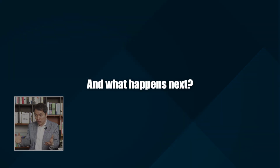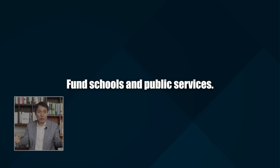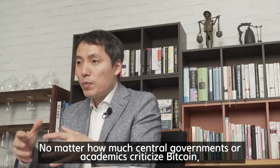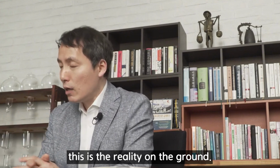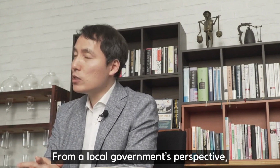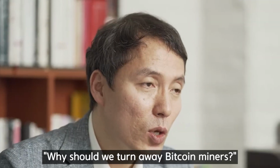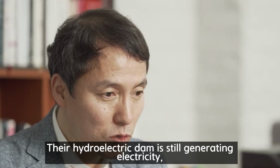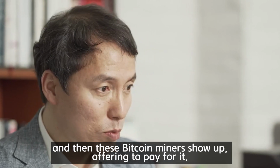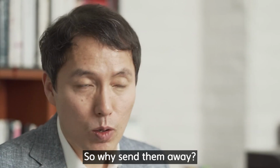And what happens next? That money keeps the plant running, pays taxes, funds schools and public services. No matter how much central governments or academics criticize Bitcoin, this is the reality on the ground. From a local government's perspective, or from a mayor's point of view, the question is simple. Why not? Why should we turn away Bitcoin miners? Their hydroelectric dam is still generating electricity, and then these Bitcoin miners show up, offering to pay for it. So why send them away?